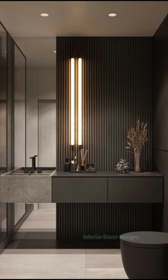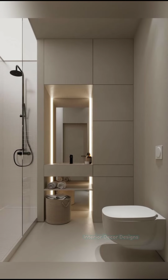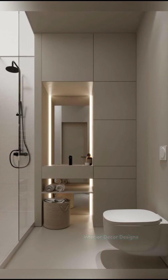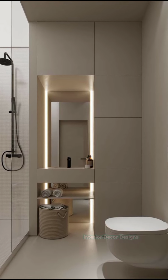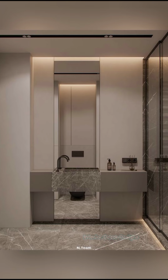It's great to be able to decorate your powder room or half bathroom in a style that you please, especially when you know how to make the most of a small space.